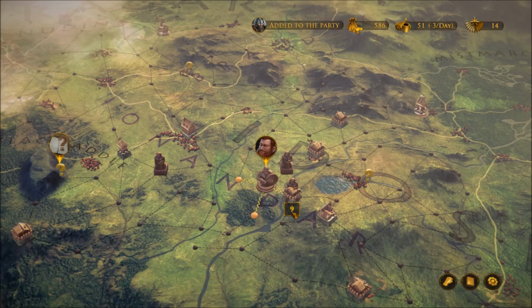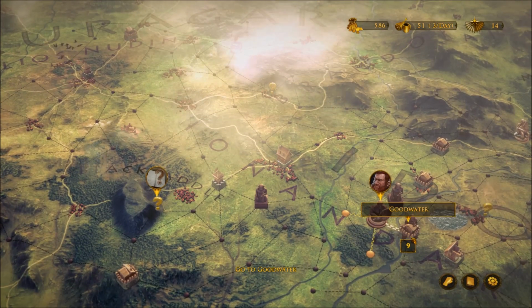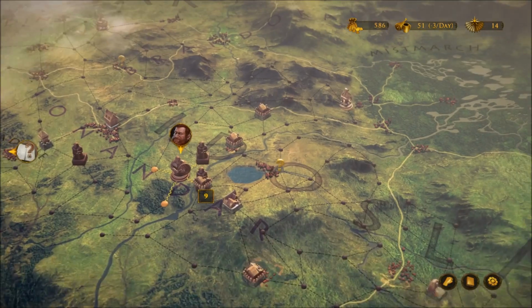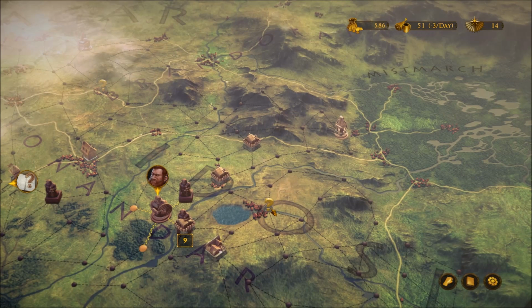Okay, why is there a 9 there? Do we know why there's a 9 there? I don't know why there's a 9 there. Well, we have a lot more food now. We can go wherever the heck we want at this point. What is this place? Why is it all highlighted again? Doesn't seem to tell me. Nothing? No? Okay. Good water.